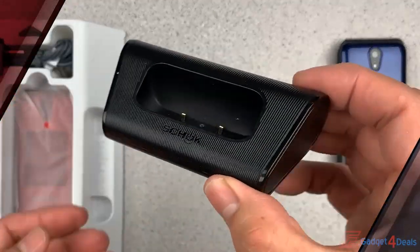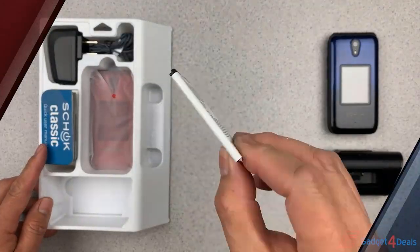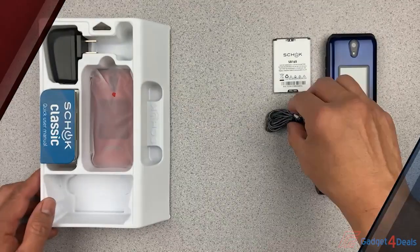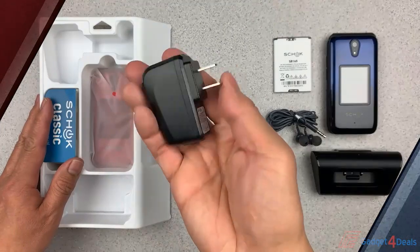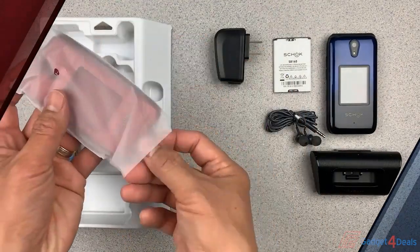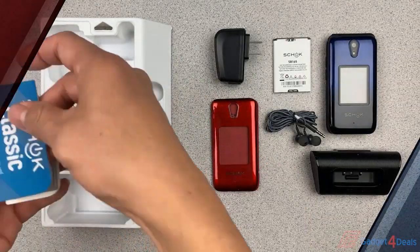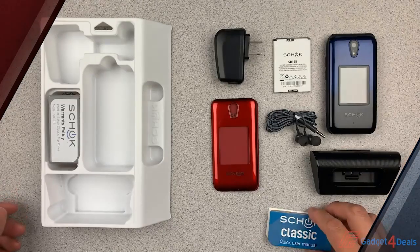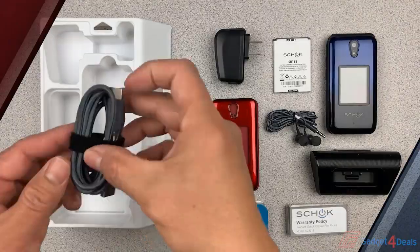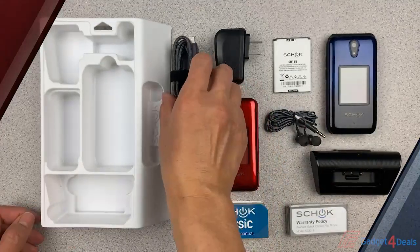A useful desk charging dock, a rechargeable battery, a set of headphones with hands-free function, a wall charger, two colorful covers, a quick user manual, a 1-year warranty policy, and an extra-long, 5-foot braided USB charging cable.